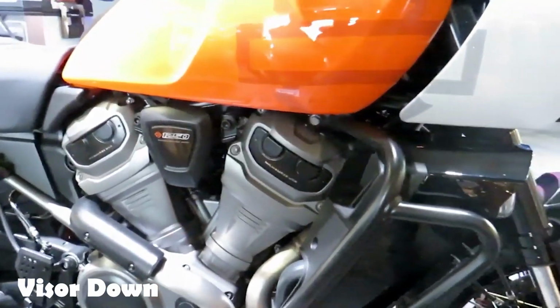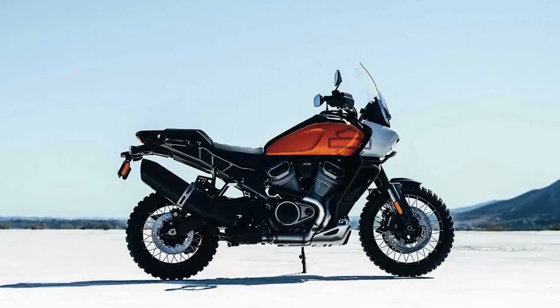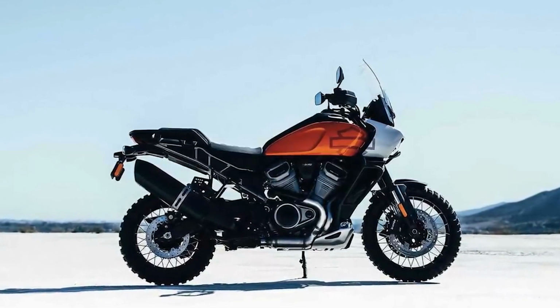It's a huge departure from Harley's bread and butter, and most notable is the new dual overhead cam liquid-cooled V-twin engine, now affectionately called the Revolution Max. They plan to have two varieties of this engine, a 975 and a 1250cc. The Pan America would reportedly make a ridiculous 145 horsepower and 90 foot-pounds of torque.